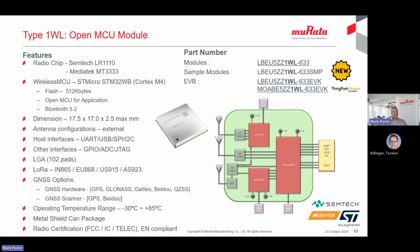Looking at the 1WL module, we introduced this at the beginning of this year. It's a highly integrated solution for geolocation applications. The core of the module in terms of the radio is the LR1110 chipset from Semtech. And this time we've also integrated the STMicro Bluetooth Low Energy wireless MCU to support both the BLE functions and radio protocol, as well as memory and host functionality. There's an option to take the part with MediaTek's MT3333 hardware GNSS chip. So that would give you accurate, consistent location data in real time managed in the module.